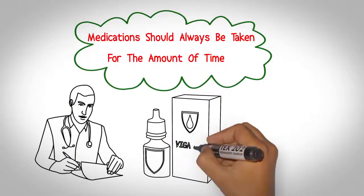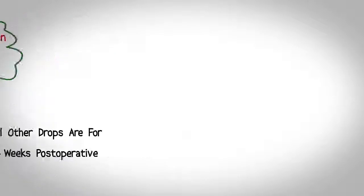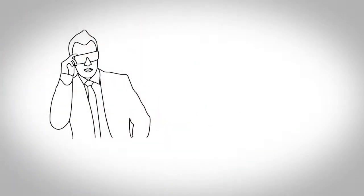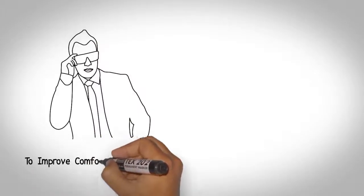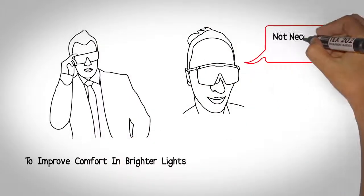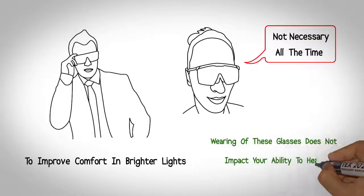Vigamox is for 2 weeks post-operative. All other drops are for 4 weeks post-operative. Your dark glasses may be worn whenever you are dilated at the office, or else may be used to improve comfort in brighter lights. It is not necessary to wear these dark glasses all the time. Wearing these glasses does not impact your ability to heal.